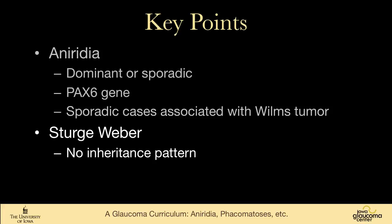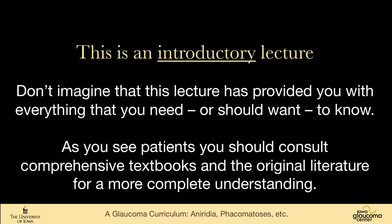So a potpourri of glaucoma-related diseases here that you need to know something about, and you won't see many cases of any of these.